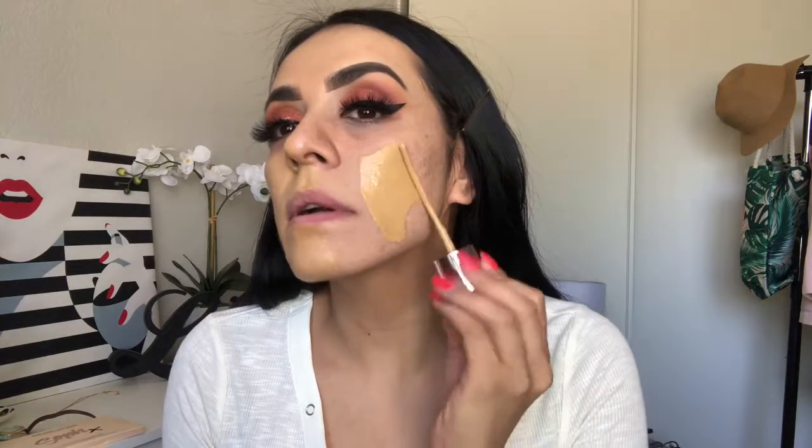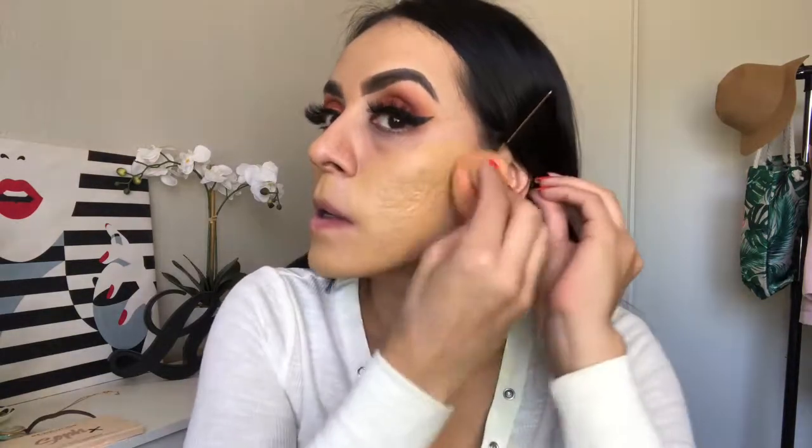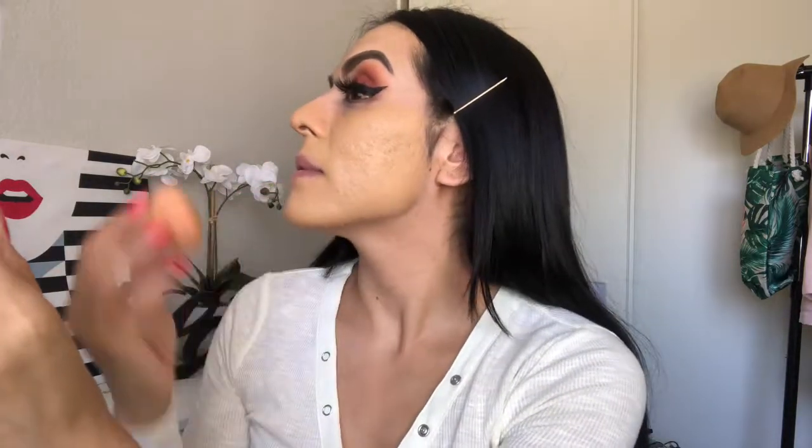Let me just show you. We're gonna make it work. It's not the end of the world, but it does have coverage. Gonna go in with my sponge, which is my Dose of Color. You guys already know I love my Dose of Color. Of course, you guys know I am loving it with the sponge. Another day, I love it with the sponge.